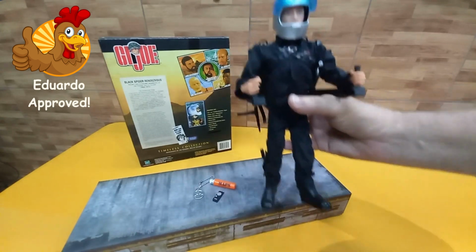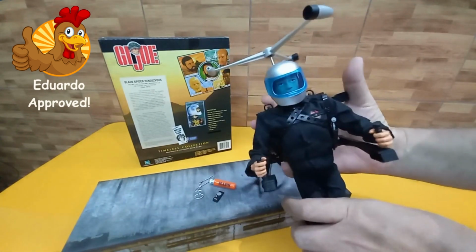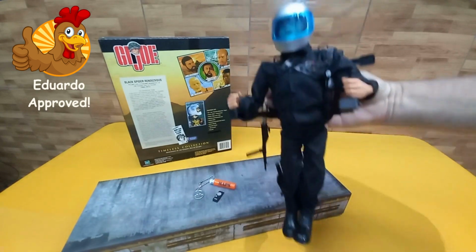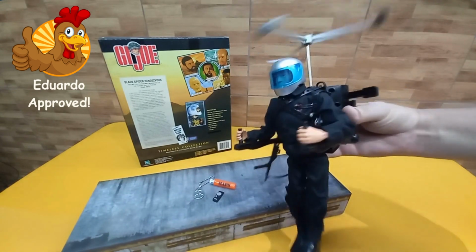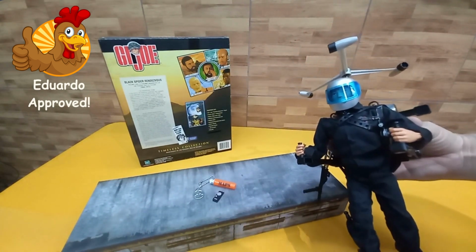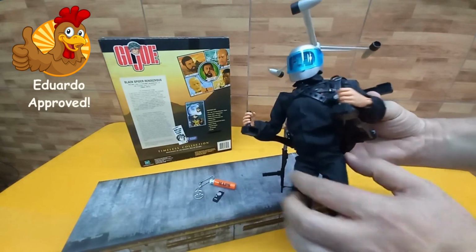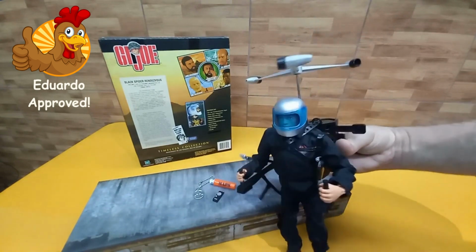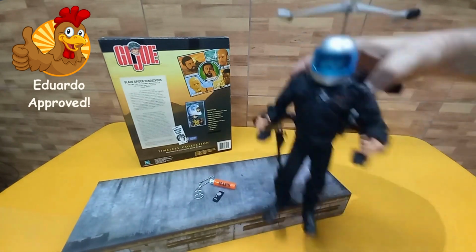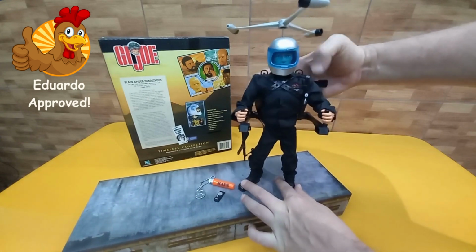He's got the chopper, he's ready to go into a mission, and the visor pops down, and you can get his chopper going pretty fast, so you get the desired effect. Overall, I'm happy. I might opt to go with a more upgraded body in the future, because I'm finding while his joints are pretty tight, his hips are not. They're super loose, and when you put that heavy copter on his back, he tends to want to do the mambo. So might see a super articulated body in his future.